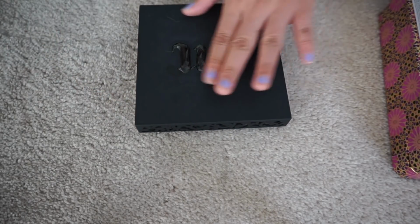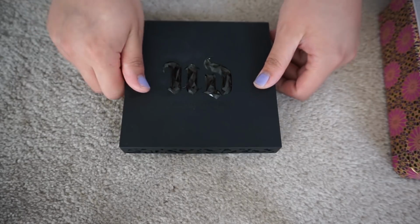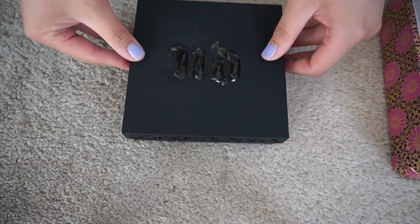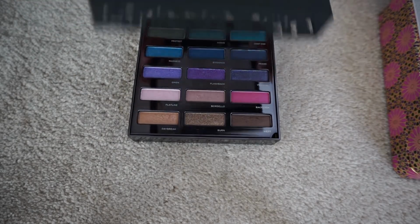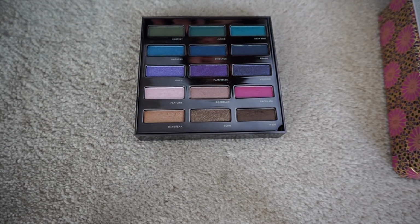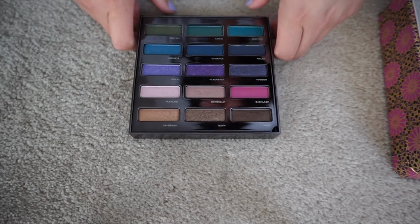This is the other Urban Decay Spectrum palette. I think this one's just called Urban Spectrum or something. It has the same jewelry UD design, but it's not rainbow. And the lid lifts off. This is the side design of the lid, which is kind of annoying. I don't want to open a box of shadows. I kind of want to just peel off the mirror top. It's kind of a pain to display sometimes.